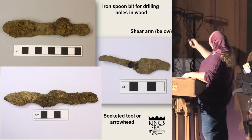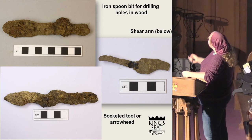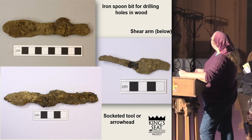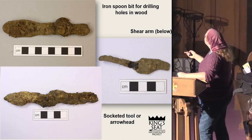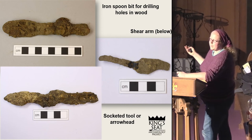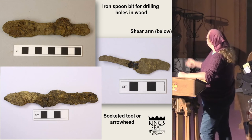And we've also got some other iron objects. This top one on the left here is an iron spoon bit for drilling holes in wood. One half of a set of shear arms, which could have been used as snips for cutting hair or textile, maybe even something like sheet metal or animal hides. And a socketed tool; I don't know if you can make it out on the slide, but just here there's a hollow where there's a socket, and that would have either been some sort of socketed tool or perhaps even a metal arrowhead. And there's about another 8 or 9 of these corroded iron objects, which we can't identify clearly at this stage, but hopefully, with x-ray, we'll get a lot more detail on the ones that we're not sure what they are.